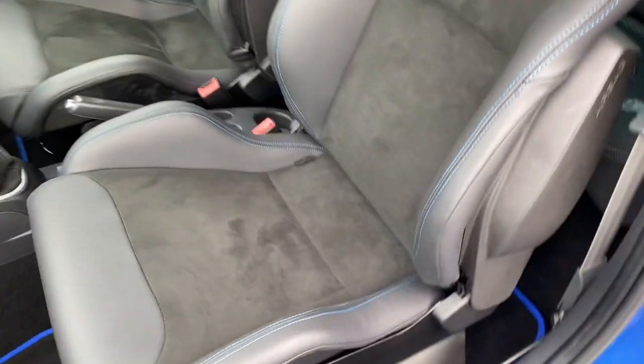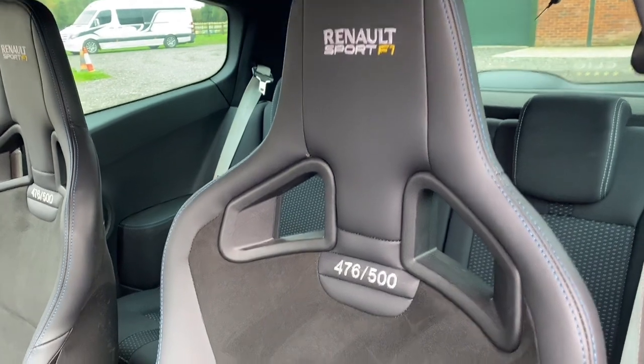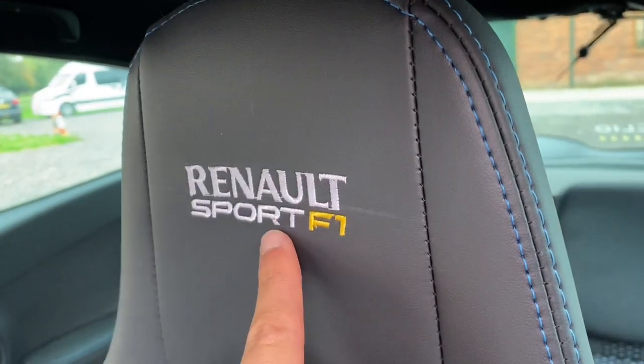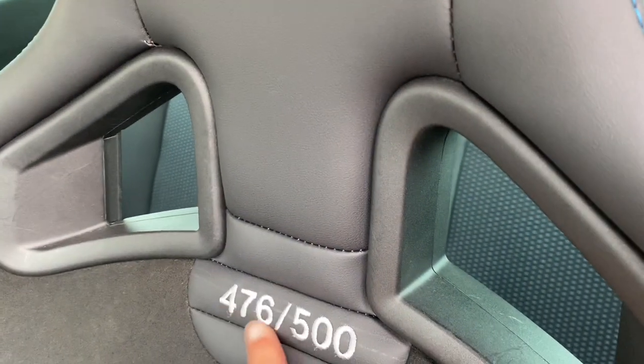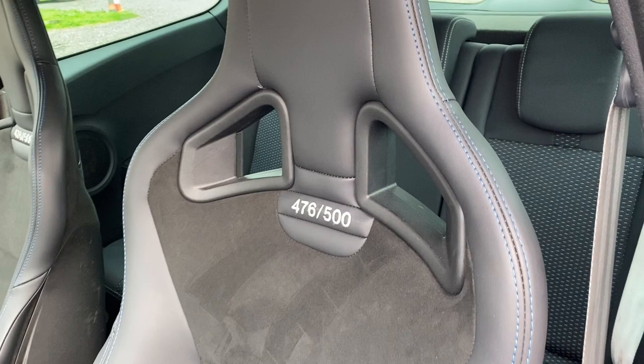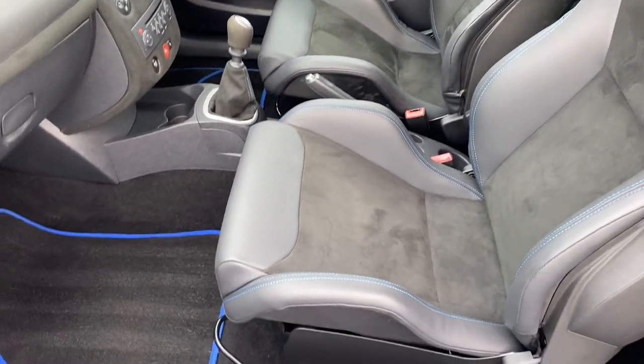So as we can see, the Recaro bucket seats have been retrimmed in this leather and suede with custom F1 stitching there. They usually just say Renaultsport, this one just says F1 as well, and the unique number, which I think is just absolutely amazing. I absolutely love how this car has been customized.